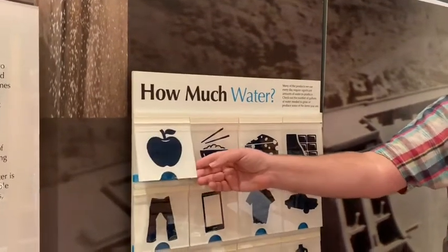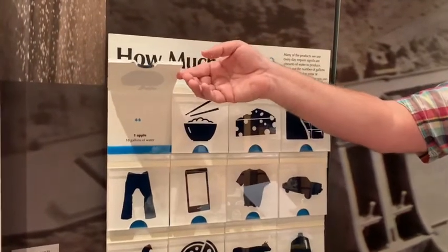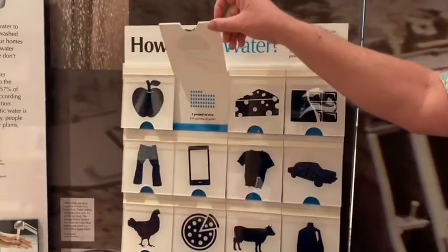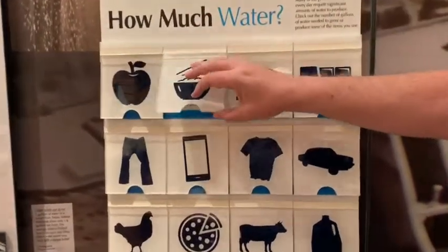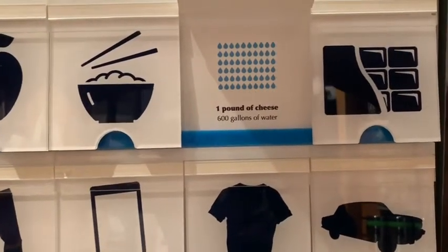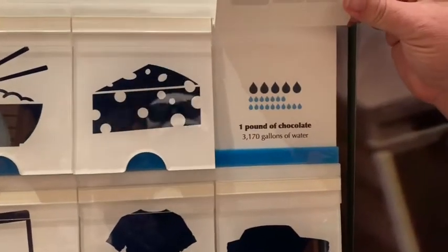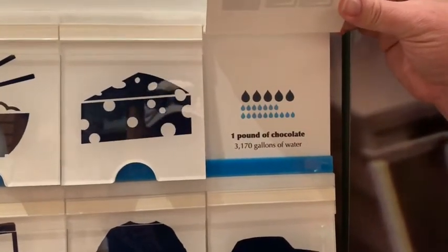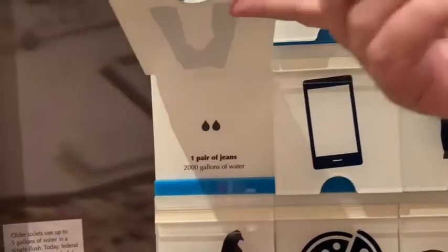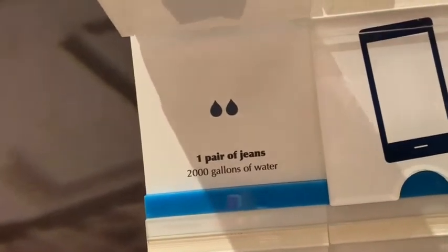A single apple, for instance, takes 18 gallons of water to grow. A pound of rice, 449 gallons. Cheese, 1 pound, 600 gallons. Chocolate, 3,170 gallons for a pound of chocolate. A pair of jeans, 2,000 gallons of water. You may have noticed the numbers are going up.